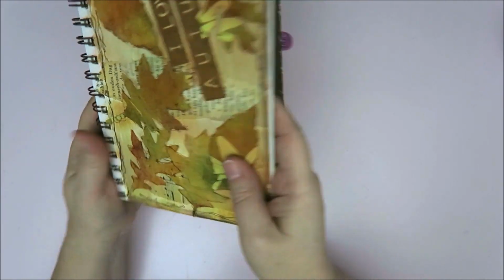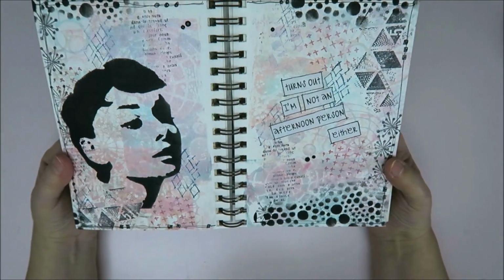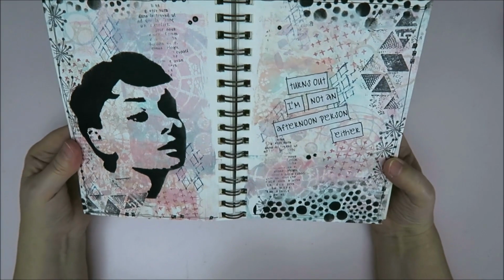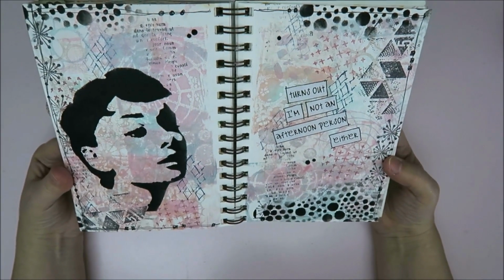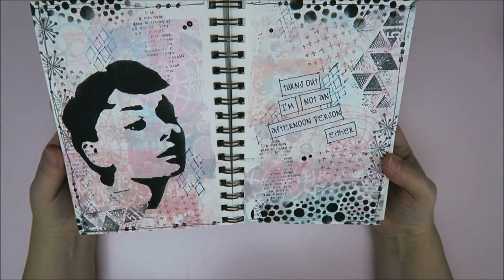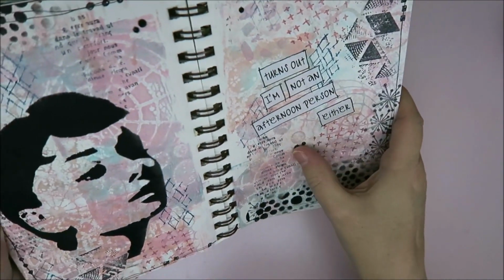Okay, we're almost there, guys. We're almost finished. This one. Oh, I loved making this one. This was so much fun, with the jelly plate and lots of doodling and stamping. And this stencil of Audrey Hepburn. Turns out I'm not an afternoon person either. A quote, of course, and dots.